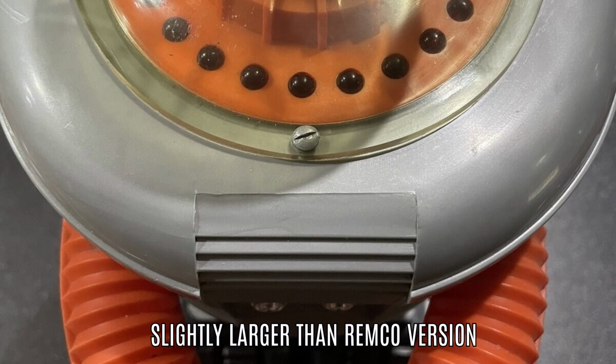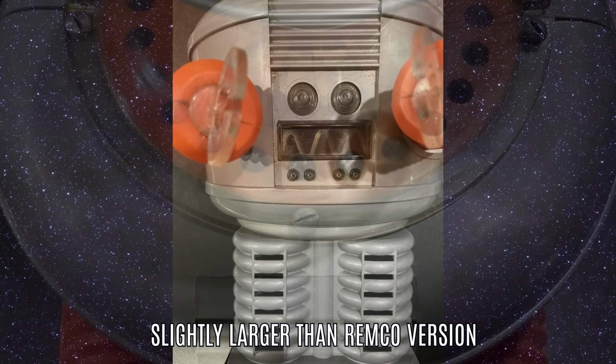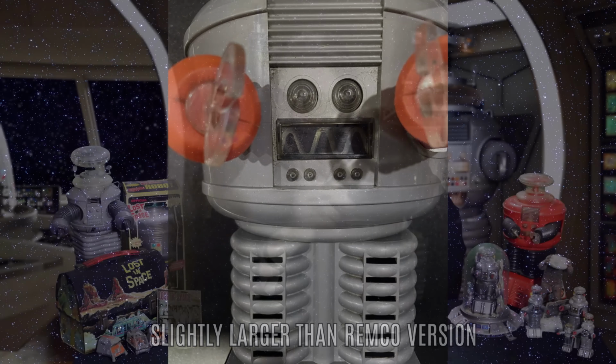Bootleg, anyone? This version had more lights, spinners on the top, and a bump-and-go motor assembly. So, did you have a Remco robot? And more importantly, do you still have it?